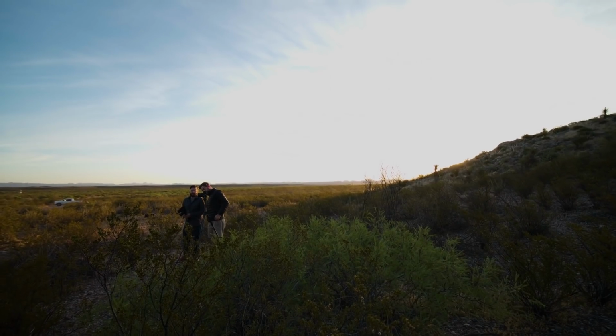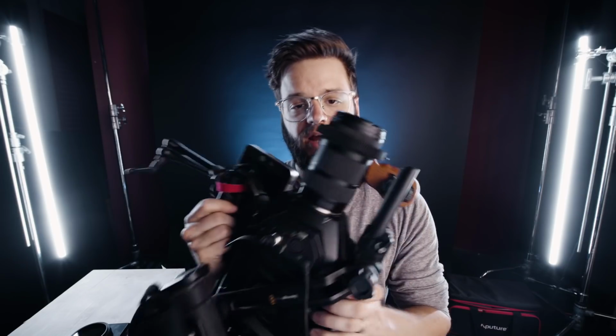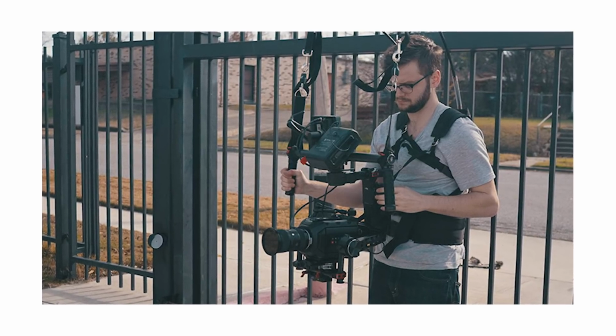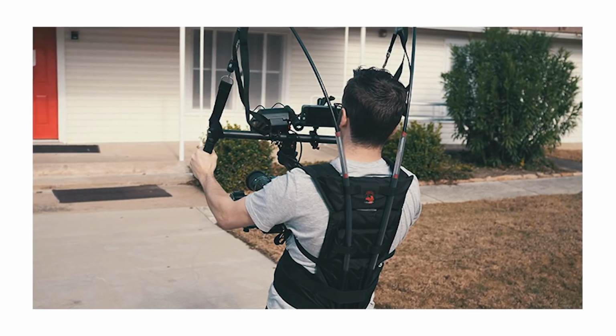For example, for these types of shoots, I almost never use a gimbal. So I shoot with an Ursa, and obviously this is a pretty big camera, and for me to have a gimbal, I'm gonna have to use like a full-size Ronin rig, and for me, that looks like this. Now obviously I'm not gonna wanna be running around in the desert all day wearing something like that. I would probably dehydrate myself and fall over and die. It's probably a little too dramatic.